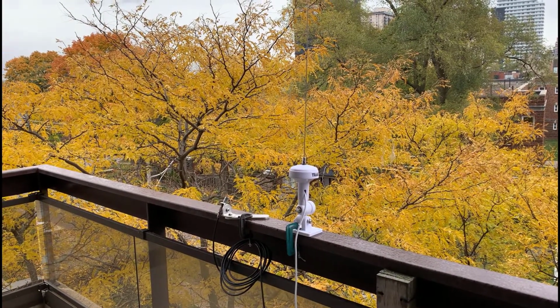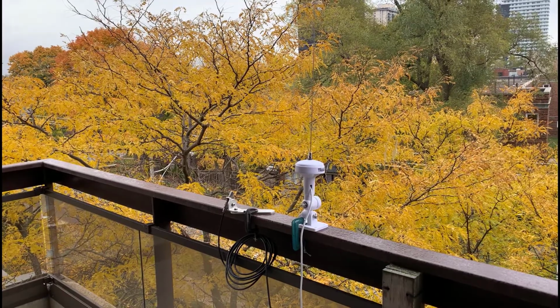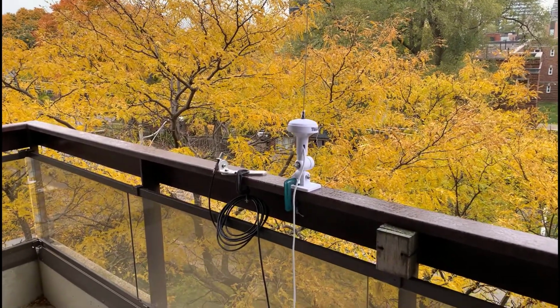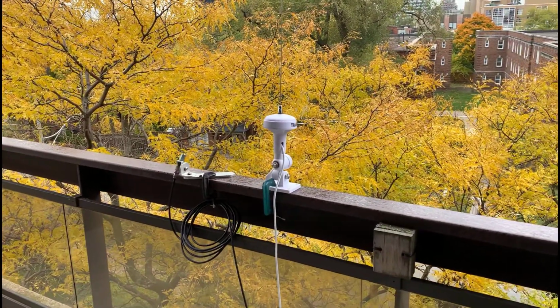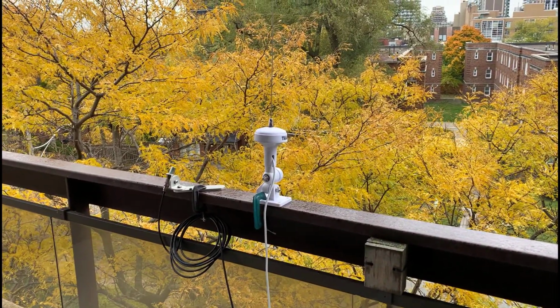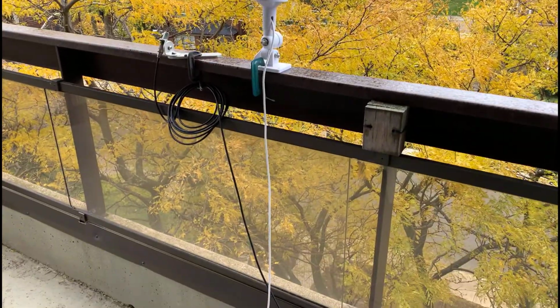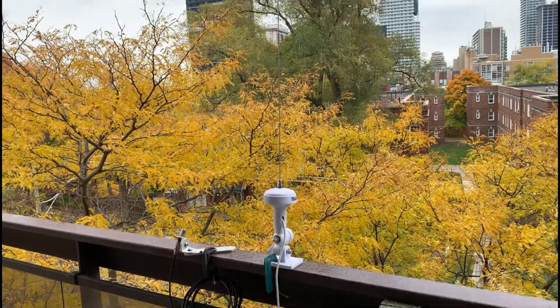And instead of talking about COVID-19 taking lives, we're going to talk about saving lives using EPIRB. So right here we have my marine antenna set up on the apartment balcony railing, and it's got an RG58 coax cable going inside. We're going to look at that setup.